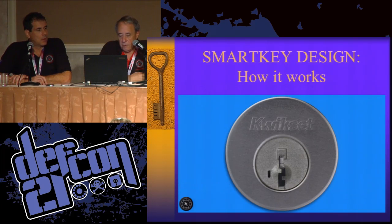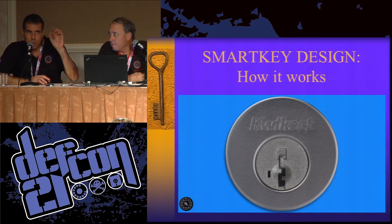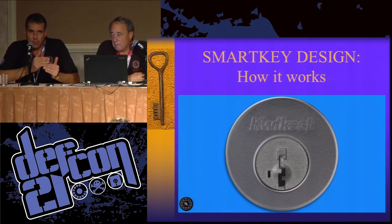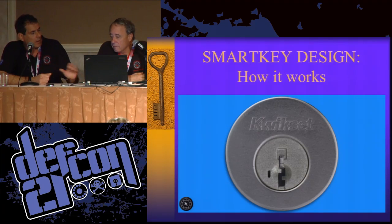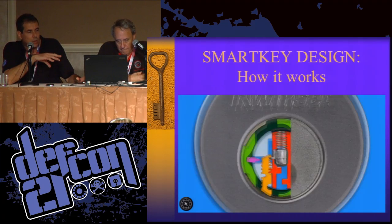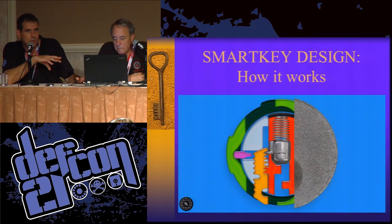Okay, Toby, you want to do this one? Yeah. Okay. So we showed you at the beginning how a pin tumbler lock works, and this is the smart key. The first thing that you notice from the outside is that little slot on the side. That's to change the combination when you follow the right procedure. So we told you that on the inside it's totally different. This lock is based on a sidebar design.